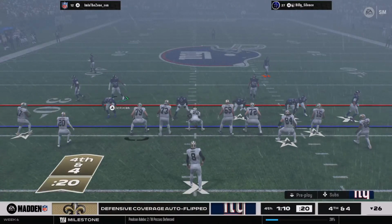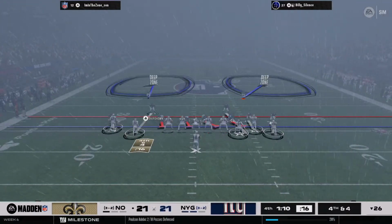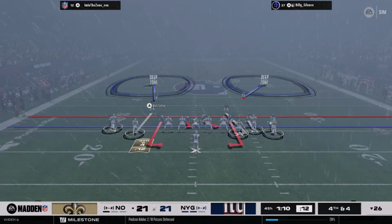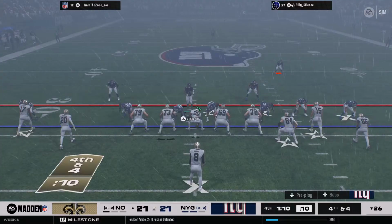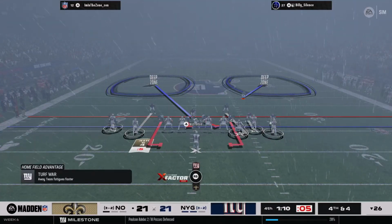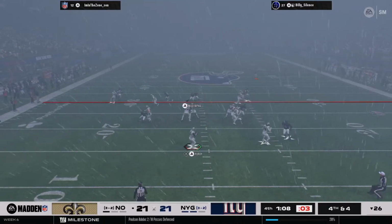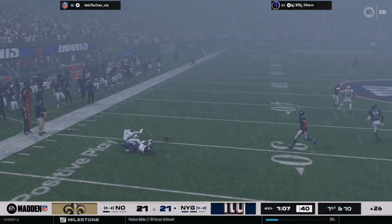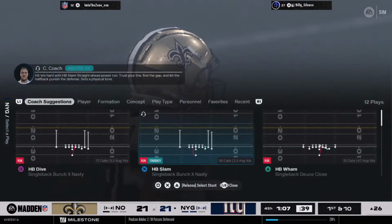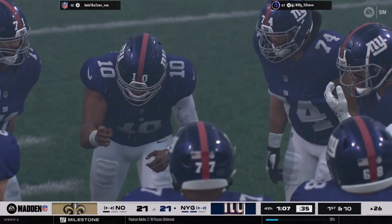Here we go. This is fourth down. Here's Purdy. That is incomplete. Oh, they elected to throw on fourth and short. It does not work out. They turn it over on downs.